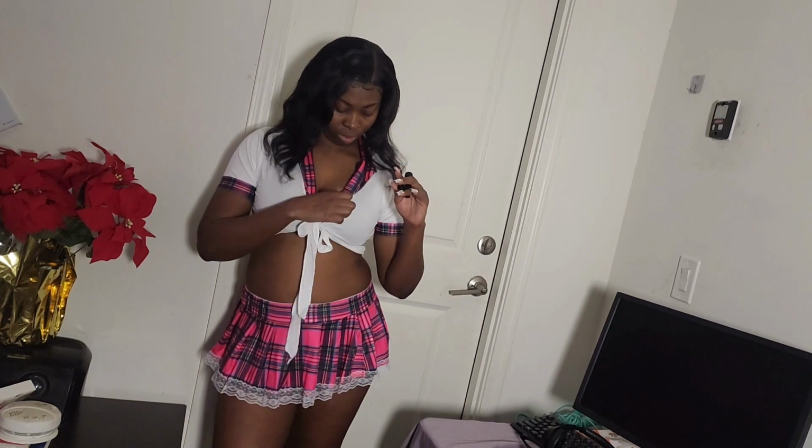Now, I'm wearing a black bra underneath, and I think it looks really cute with the black peeking out. You can do that and pretend. And this is it. Okay. Let's get on to the next outfit.